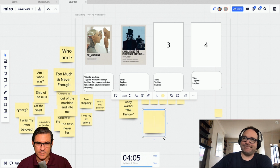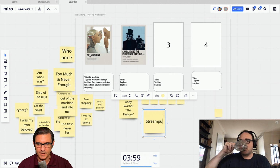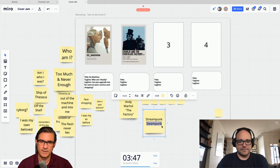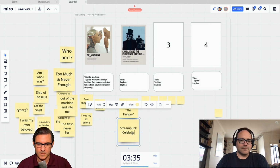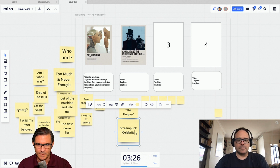Well, this is almost like the top hat. This is like steampunk. So we have streampunk. That would be an interesting idea. But anyway, streampunk. My spelling error could be made into a thing. It sure could. So like streampunk celebrity. So we have a streampunk celebrity who's somehow either the reincarnation of Andy Warhol or they inhabit Andy Warhol. Maybe they're a virtual Andy Warhol. This is a sort of virtual Andy Warhol.